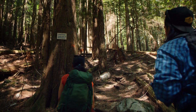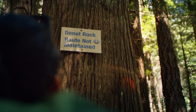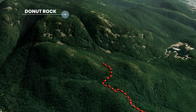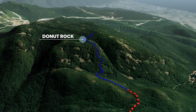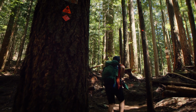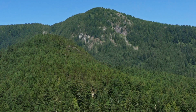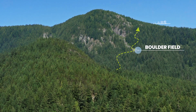At the top of this climb, you'll reach a flat section. Here, an old trail leads left up to Donut Rock, but it has been decommissioned and is in really poor condition. It is not recommended to take this route. Again, just keep following the orange triangles marking the Baden Powell. This flat section also marks approximately the halfway point of the climb. From here, you still have about 600 meters of elevation to gain.